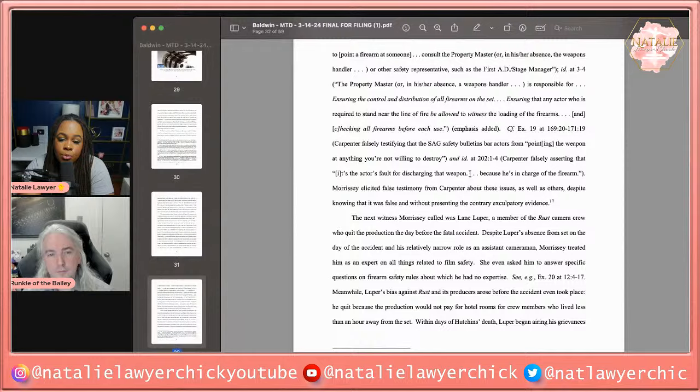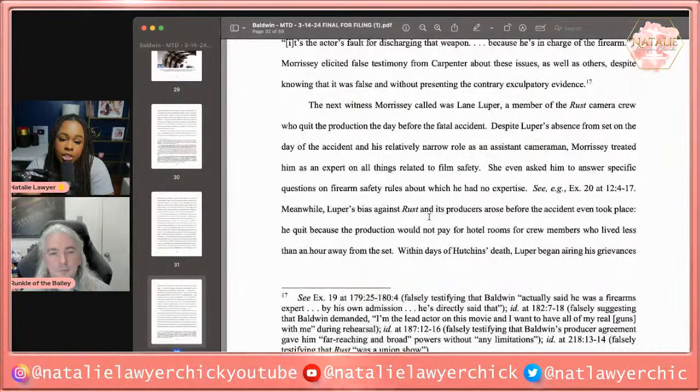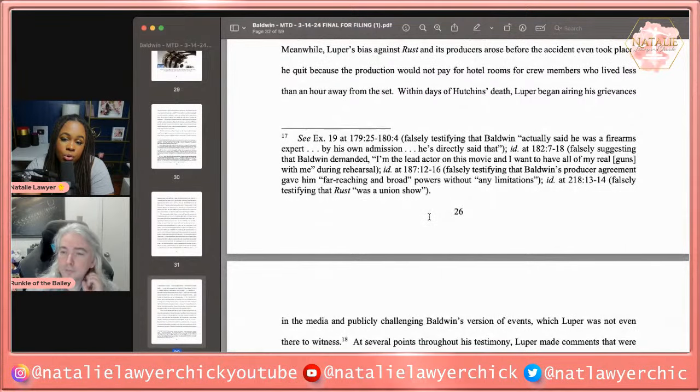The next witness Morrissey called was Lane Looper, a member of the Rust camera crew who quit the production the day before the fatal accident. Despite Looper's absence from set on the day of the accident and his relatively narrow role as an assistant cameraman, Morrissey treated him as an expert on all things related to film safety. She even asked him to answer specific questions on firearm safety rules about which he had no expertise. Meanwhile, Looper's bias against Rust and its production arose before the accident even took place. He quit because the production would not pay for hotel rooms for crew members who lived less than an hour away from the set.